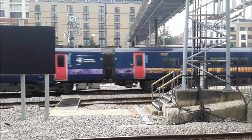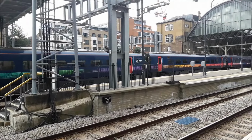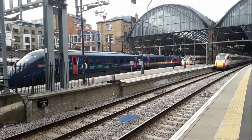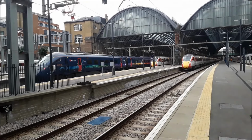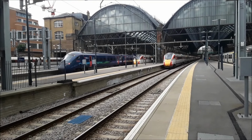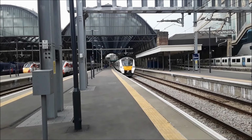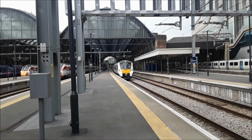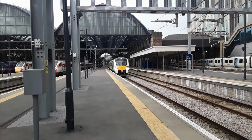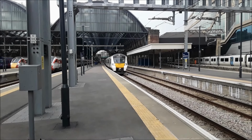Hello, what's this on here? Yorkshire Wildlife Trust. Hull Trains 2024-2025 Charity of the Year. Very nice indeed. Okay, then about ready to depart now is going to be the 1812 Thameslink service to Peterborough, worked by 700131. There you go. Oh, I can feel a few spots of rain.